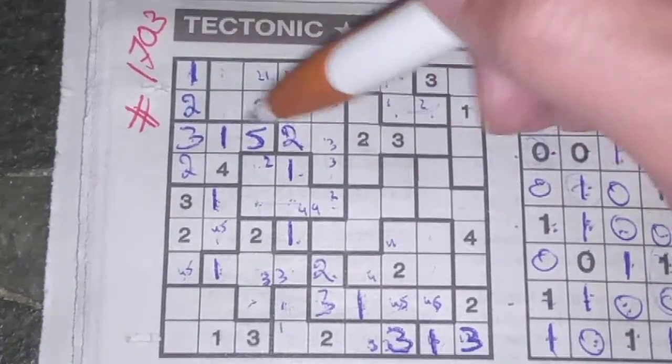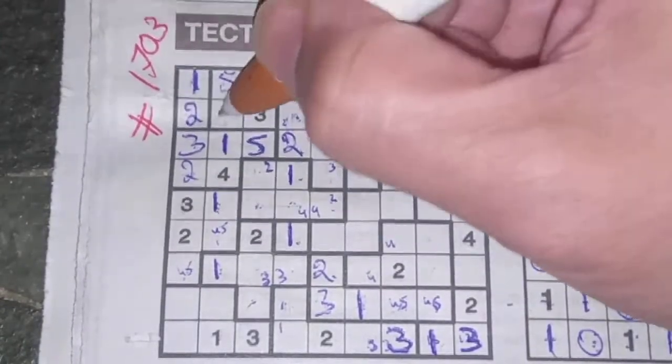Those 2 should be the 4 and the 5. We have a 5 here, no 5 there. 5 should be here, and the 4 goes there.